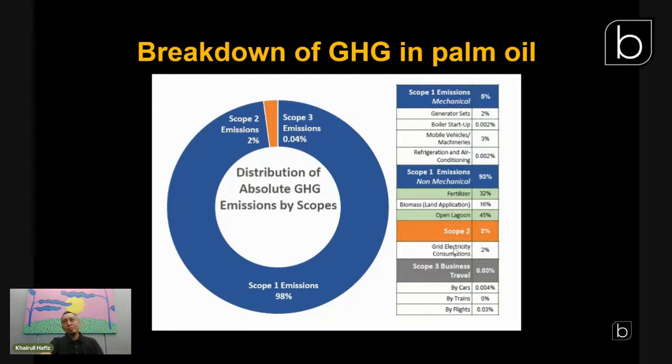Boiler startup is for the palm oil mill, because before you start processing, you need something to start up your boiler. Most of the time people use diesel. But once the boiler has been fired up, it's basically self-sustaining with your biomass, or the waste from your FFB. That's how the palm oil mill generates renewable energy. Then mobile vehicles and machineries: in the estates, you rely on tractors, lorries, as well as vehicles such as pickup trucks for estate management. This contributes about 3%. And finally, refrigeration and air conditioning, which is quite small.